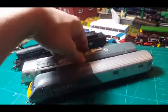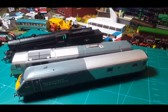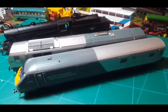Well, basically, without uncoupling, going around, coupling up again, all that. You can be in, offload your passengers, put more on, and go, providing you can actually go.